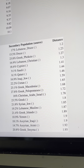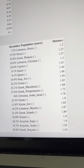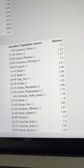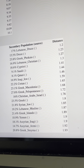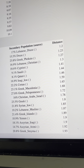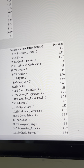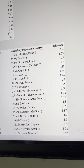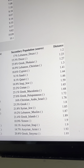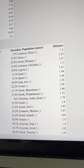Melkites are the Greek Catholics in Lebanon. And then you have, number 5, 81.4% Norwegian West, 18.6% Cypriot, 1.41, right? And that's a distance of 1.41. Next, you have at number 6, 90.9% Frisian and 9.1% Saudi at 1.44 distance, right?